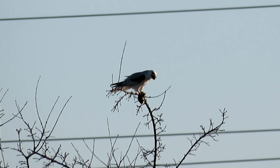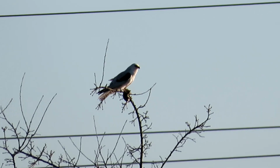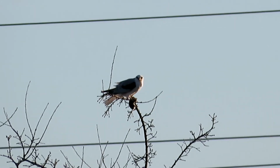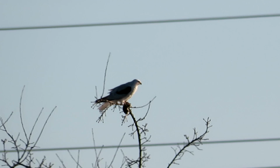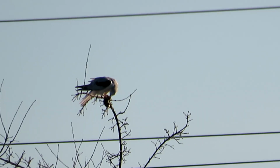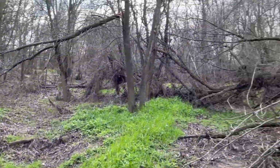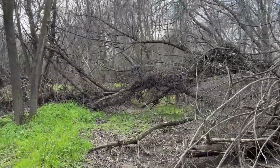On the way back, I did encounter some other interesting species of birds, including a white-tailed kite, which was eating some kind of rodent. It kind of looks like a rat. It's about the size of a rat, so kind of gory, but pretty interesting footage that I captured here.